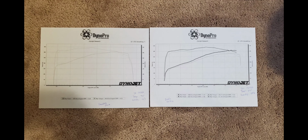So all in all, with the Diablo tune, I lost 1 peak horsepower and 6 peak torque, and I may have gained up to 20 horsepower on the Diablo tune at about 4,800 RPM, but that was it. Basically from 4,500 to 5,500, it averaged about 5 horsepower of a gain, and then everywhere else there was a loss. So Diablo tune definitely not worth keeping. If you get the Diablo tuner, I would definitely recommend getting a custom tune with it, because the canned 93 octane tune doesn't do much. There's not much power there.